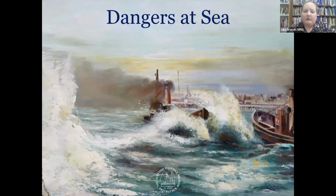So within the fishing industry, life could be really tough for the men and women that are away. Really tight-knit communities developed because of this, because they had these shared hardships and the dangers that the fishermen faced as well. It's very different from people that were working in agriculture, on land, or people that were working in the factories. So they became really close, tight-knit communities.